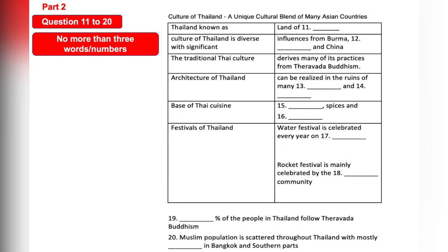Architecture of Thailand. Having influences from many foreign countries, Thailand has undergone major architectural reforms. The magnificence of the architecture there holds strong to the culture of Thailand, and can be realized in the ruins of many temples and palaces. Many European-influenced buildings and shop houses are dotted throughout Thailand's landscape. The capital city beautifully blends modern architecture with traditional ones.